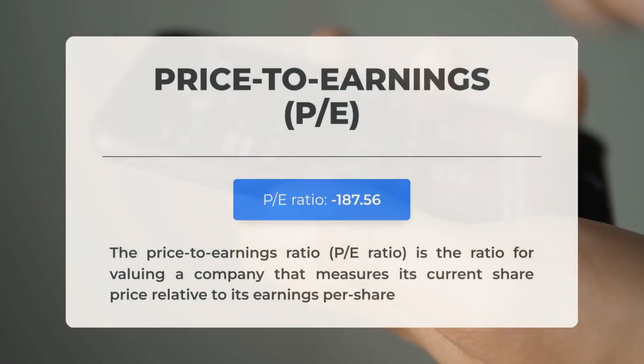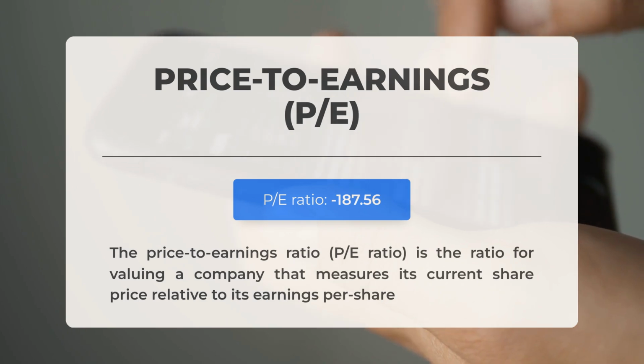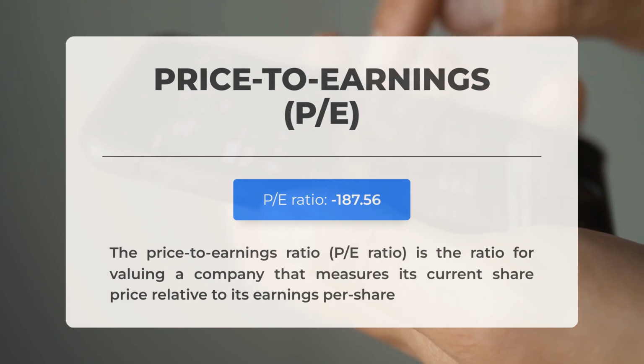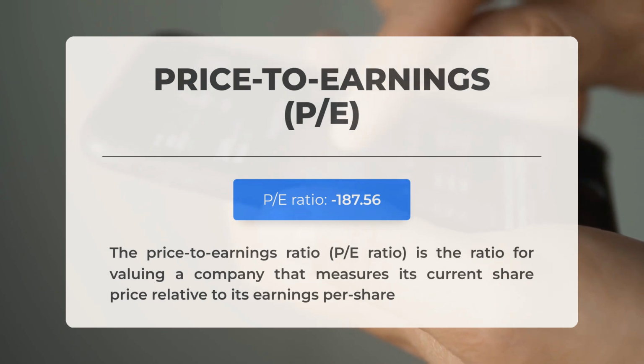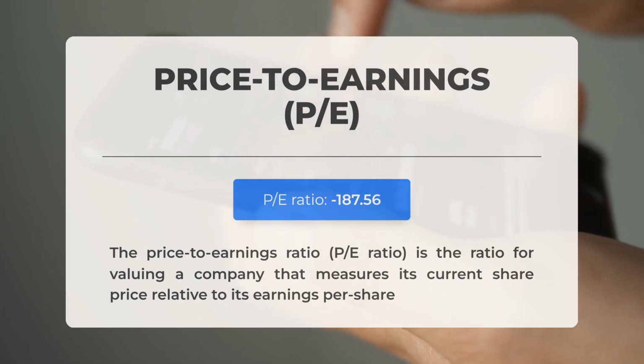Before we dive into the potential trading levels for Aehr Test Systems, let's quickly review some essential fundamental data. First, we have the price-to-earnings ratio, commonly known as the PE ratio. This important metric measures a company's current share price in relation to its earnings per share. A negative PE ratio indicates that the company is either posting negative earnings or is operating at a loss. Even well-established companies can face downturns, often due to factors beyond their control. However, a pattern of consistently negative PE ratios may suggest a lack of profitability and could indicate potential bankruptcy risks.